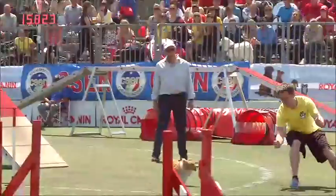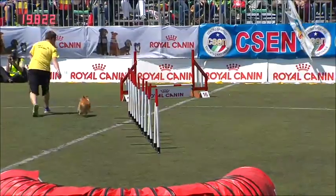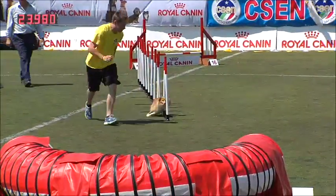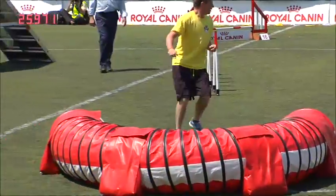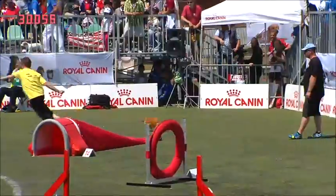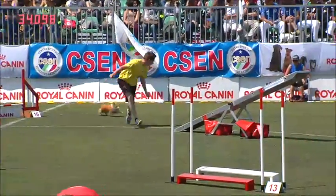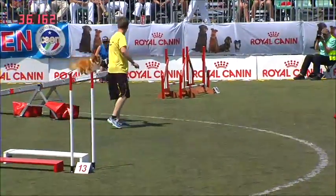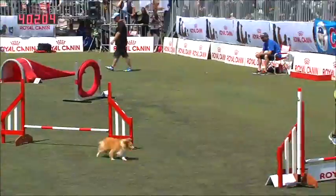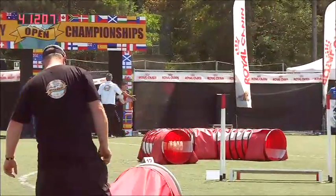On course now from Slovenia, this is 7 and Christian Koprivnik. And we are saving the best dogs for last here, the ones who have done the best in our first portion of this biathlon, the jumping class. And that was Christian Koprivnik and 7.